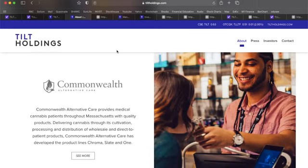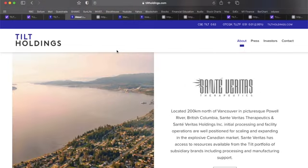We then have Commonwealth, which focuses on the more natural medicinal MJ market. So again, they have a variety of products offered, but they really focus on providing MJ patients quality products, whether that's through wholesale or direct to patient transaction. And then finally is Santa Vertez.